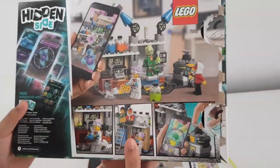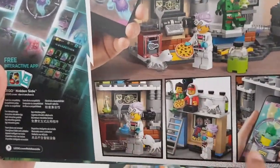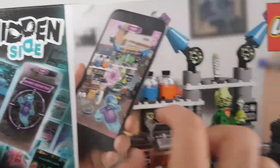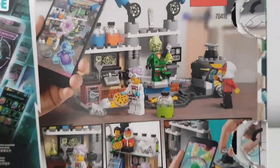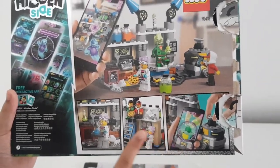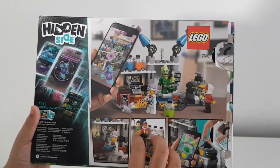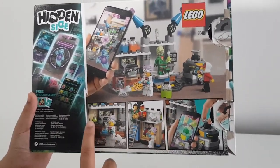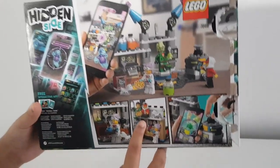And then this is what the back looks like. It looks really, really cool, with lots of different tubes, and it looks really scientific, because there's lots of different bottles with liquids in it. And then on this side, it shows you what the app looks like and also shows you what happens when you use your phone and the app.